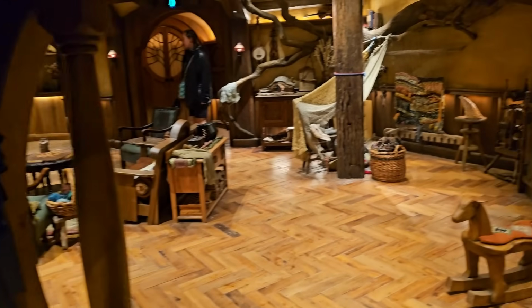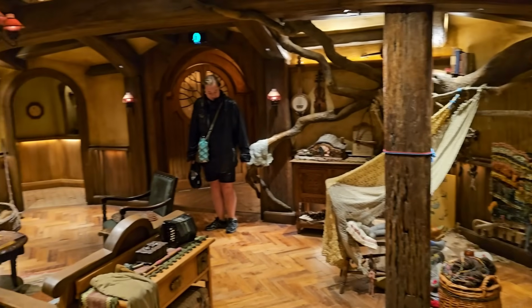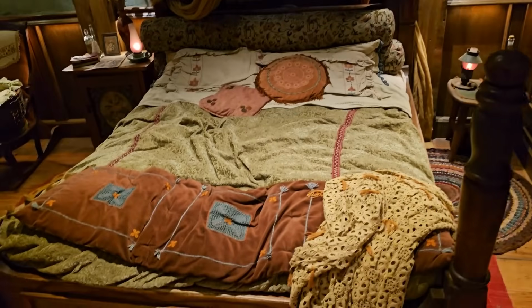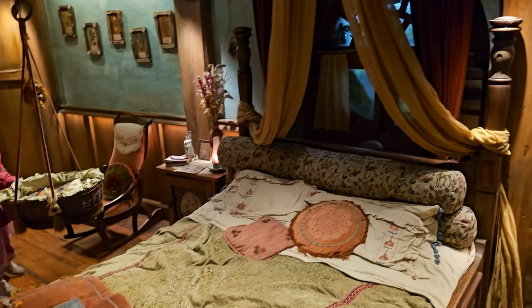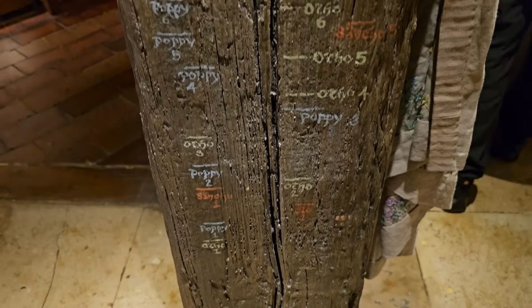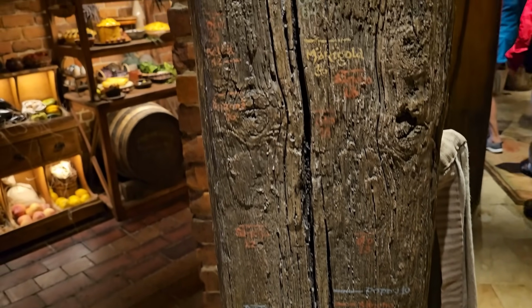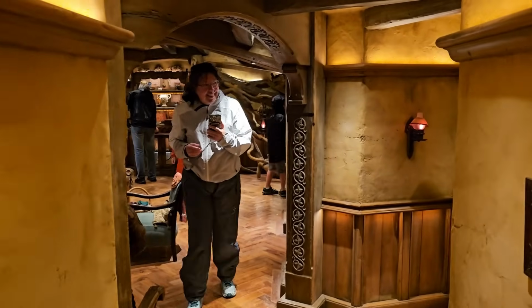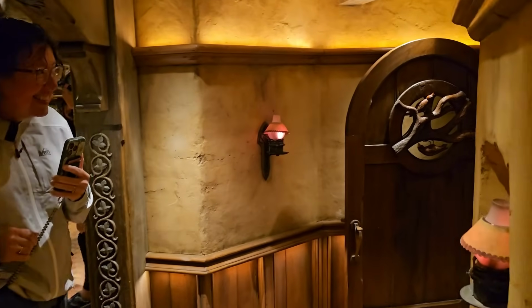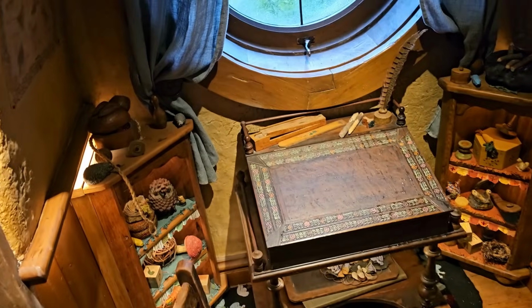Everything from bathrooms to the pantries to the kitchen to the writing area to the tables. And you get to spend about 20 minutes. You walk around, discovering all kinds of little things in there. And it was, as you said, like the little markings of how tall the Hobbit got each year. You know how you mark on your wall how high your children are. That's just sweet.